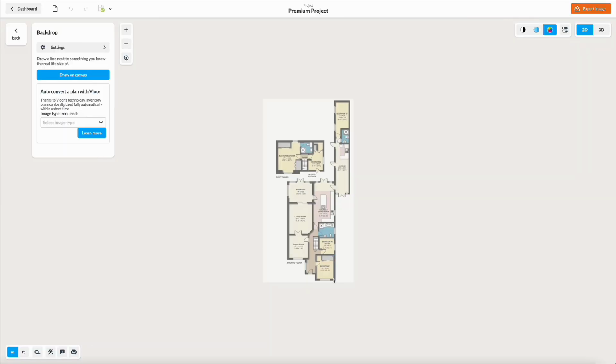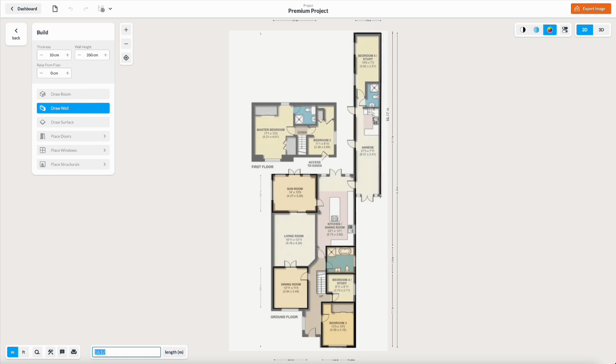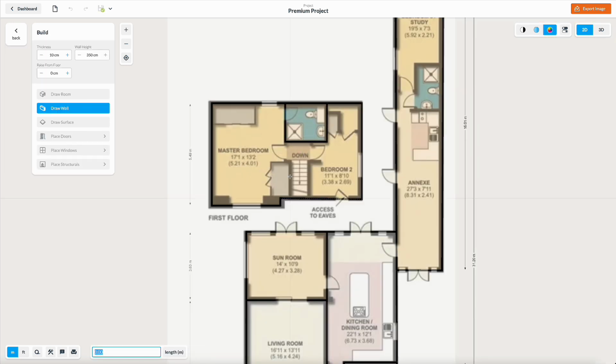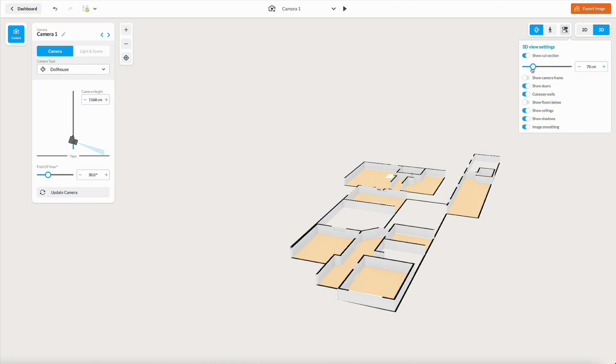First off, let's quickly rebuild this house in Floor Planner so that we can get a 3D model and allow us to do proper measurements. As you can see, the process is very straightforward. You upload the floor plan, scale the size, and then start building walls, doors and windows. And just like that, here's our 3D model.